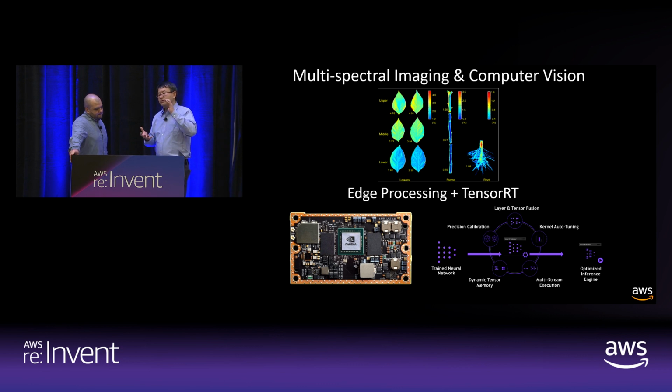Exactly. In inference, you're only doing a forward pass. That's right. Once the training has been done, only forward passes happen, and especially in the context of images, we're finding that you can reduce a lot of the precision but not lose accuracy. Instead of representing pixel values as 64-bit floats, we can represent them as 16-bit, even 8-bit integers, and not lose precision and accuracy.